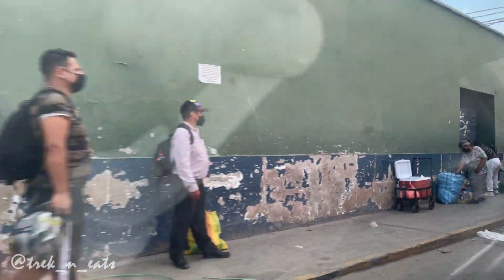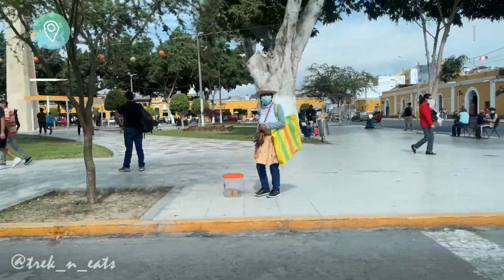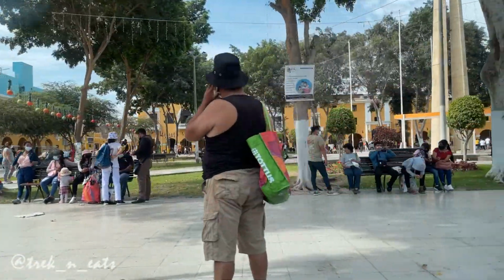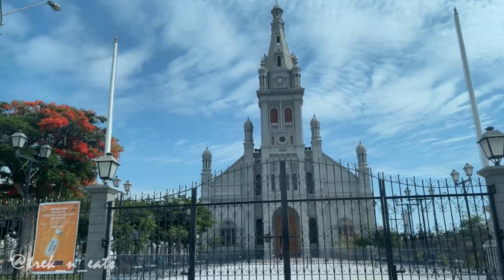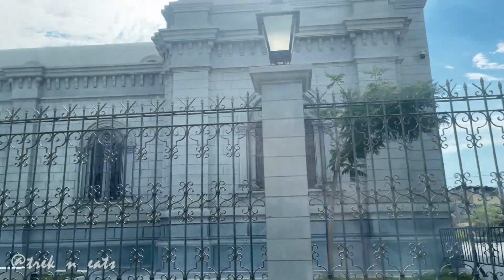If you have time, you can visit Ica, which is about a 15-minute drive from Huacachina. It is the capital of the department of Ica in southern Peru. You can drive around the busy city and visit the city center, Plaza de Armas, where the Ica Cathedral is located. The cathedral was damaged in the 2007 earthquake and has since been rebuilt to look like the original.